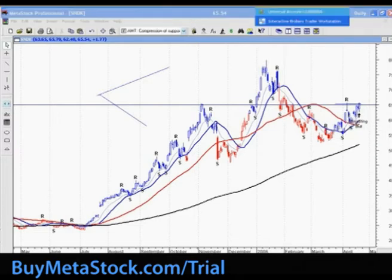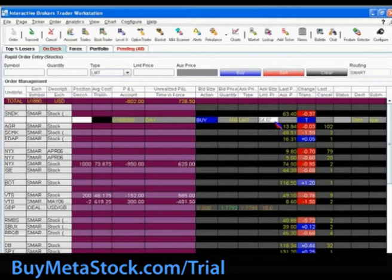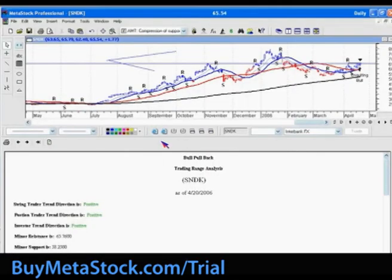64.67. Okay, I'm going to go into right here. Let's go to trade, buy, 64.67. About 67, and I'm going to change it to a buy stop limit. Okay, and then over here, I'm going to say, what's its ATR? Its ATR is, flip this around on here.